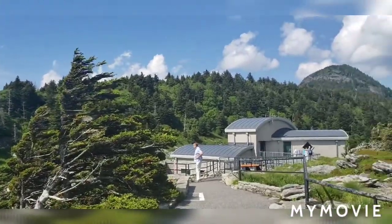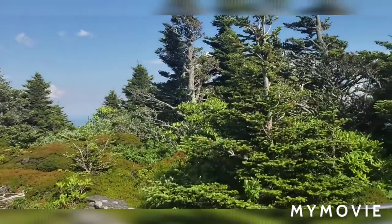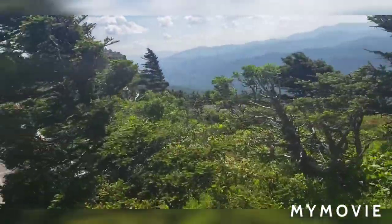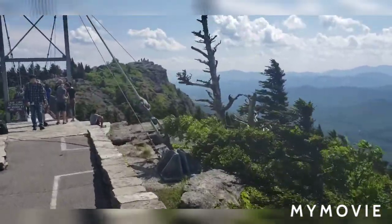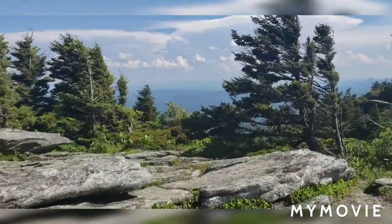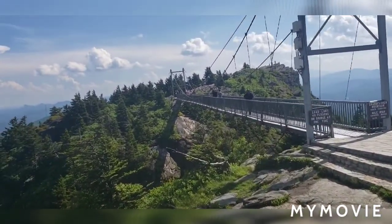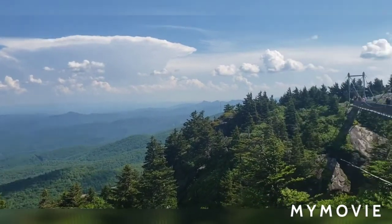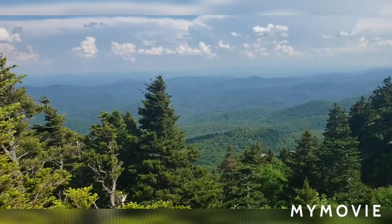This is really great. It's 1 mile high above sea level. 1 mile high. This is very cool. Oh yeah. Reminds me of Austria.